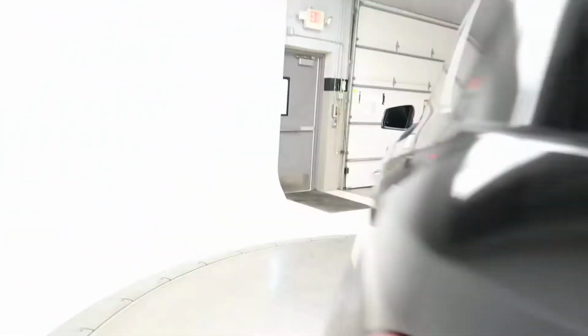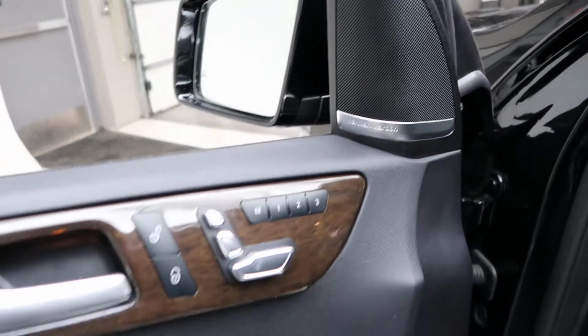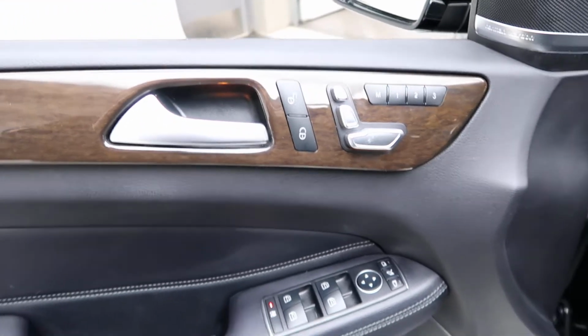This one does come with the Premium 1 package, which gives you blind spot assist, Harman Kardon sound system, brown eucalyptus wood trim, memory seats, power windows, heated steering wheel.